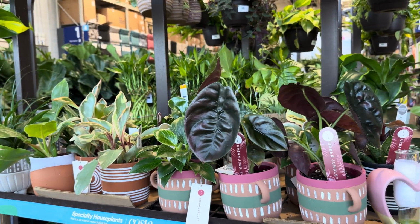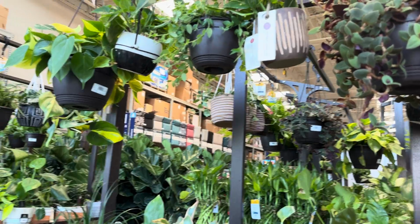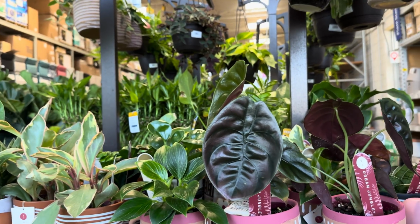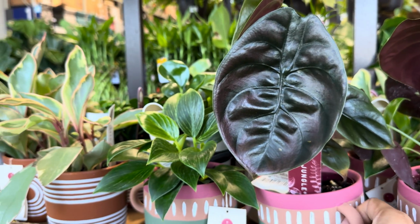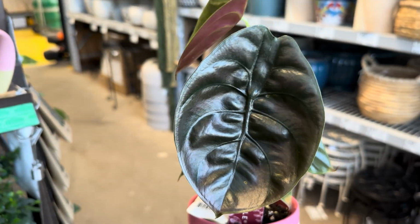Now, we're going to spin around here and take a look at some of these alocasias and other plants by Urban Jungle, as well as some of these hanging basket plants. Feel free to leave in the comment section what you think. I just know that these Alocasia cupreas for only $13.95 is an amazing price. And look at this beautiful planter as well by Urban Jungle Plants.